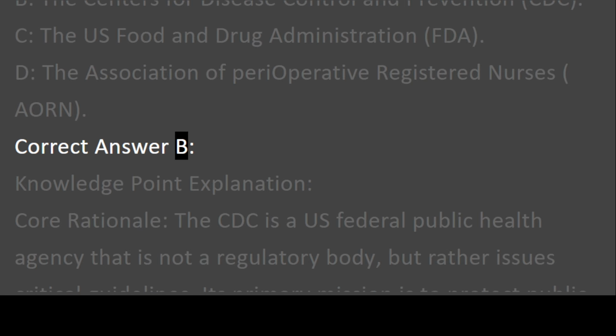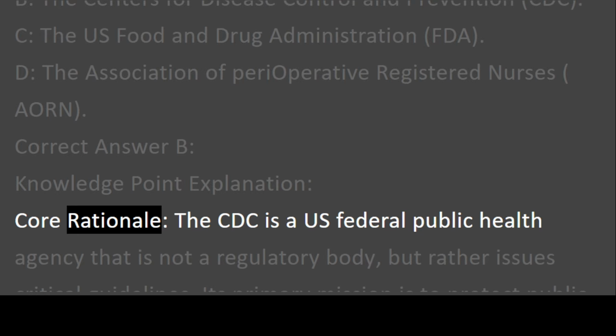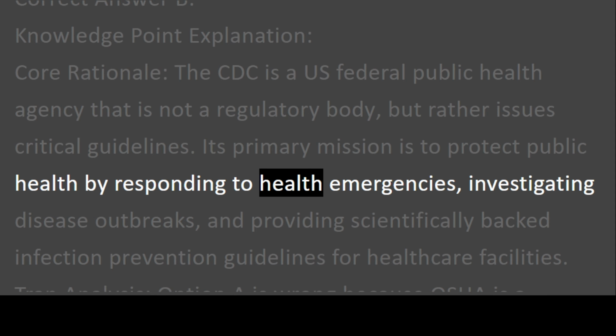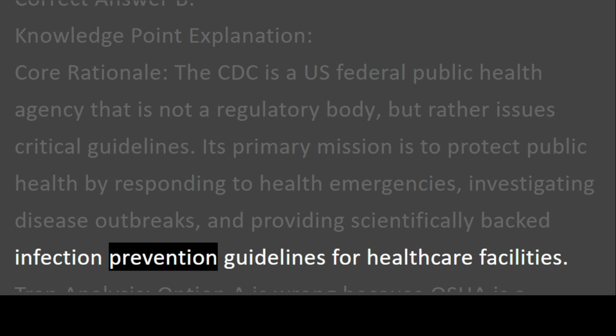Correct answer B. Knowledge point explanation. Core rationale: the CDC is a U.S. federal public health agency that is not a regulatory body, but rather issues critical guidelines. Its primary mission is to protect public health by responding to health emergencies, investigating disease outbreaks, and providing scientifically backed infection prevention guidelines for healthcare facilities.